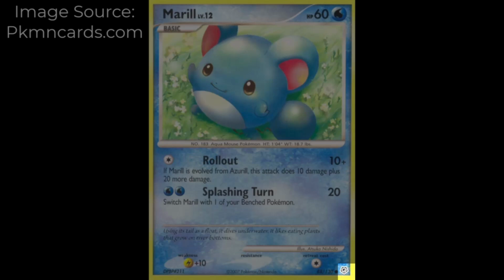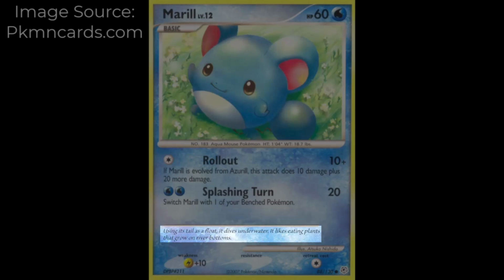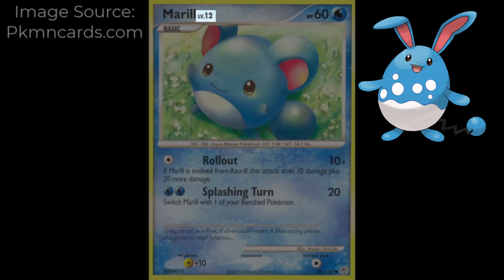In the bottom right corner, there's the Diamond and Pearl expansion symbol. Its description reads, using its tail as a float, it dies underwater. It likes eating plants that grow on river bottoms. This is the Pokédex entry in Pokémon Diamond, and it is similar to the Pokédex entry in Pokémon Brilliant Diamond. Marill is level 12. In the video games, it would be 6 levels away from evolving into Azumarill. Speaking of Azumarill, I don't have an Azumarill card, so the next Pokémon with a card I'll be talking about is Dunsparce. Now let's see why people love Marill.